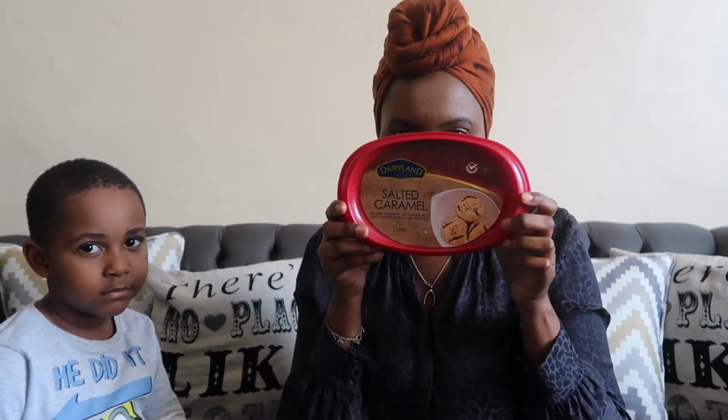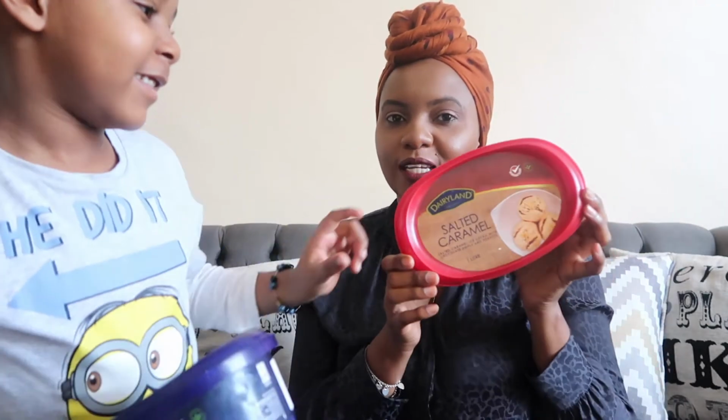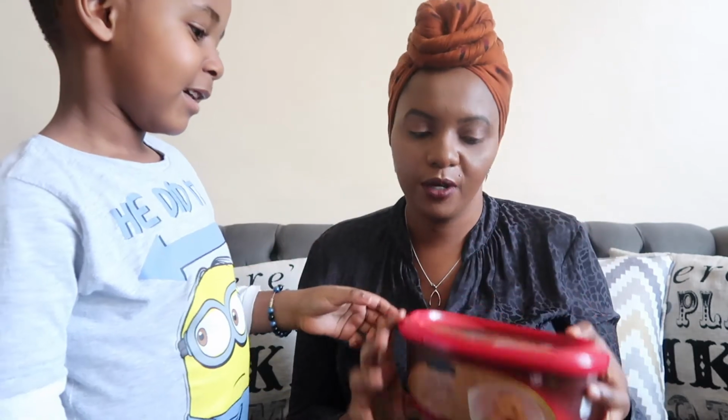Yay! I love them. For me, I love all of them, but my favorite one is different from Jaden's: salted caramel. This is my best favorite. Oh, yours is peach. Mine is this. Salted caramel. And then I'm always torn between these two, peach Melba and blueberry swirl. So I'll go for blueberry second, and then peach Melba. And then chocolate ripple comes last, because I feel like it's more vanilla than chocolate.